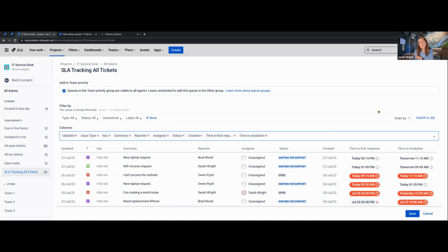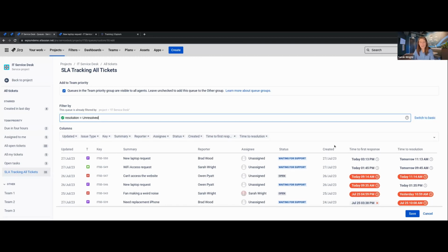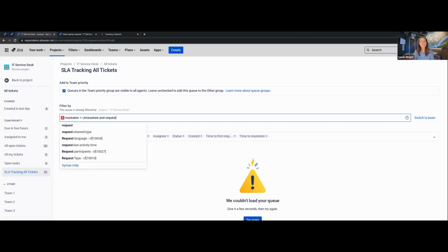There are more advanced ways to create filters, and that uses something called JQL, or Jira Query Language. Basically it's here, I'm going to switch here, and it lets you write these in here where we would say, and request type, right? As an admin, you're probably going to be more familiar with how those work, and how you can use that to build really robust queues if that's what your team needs.